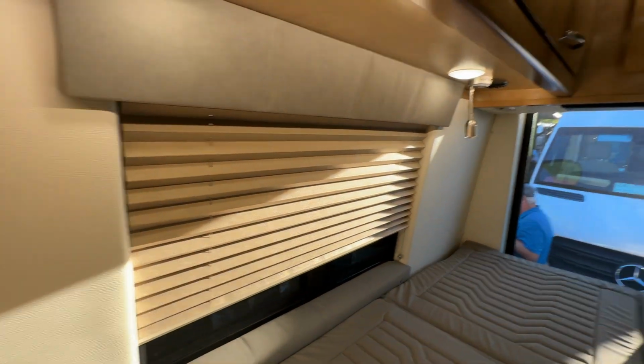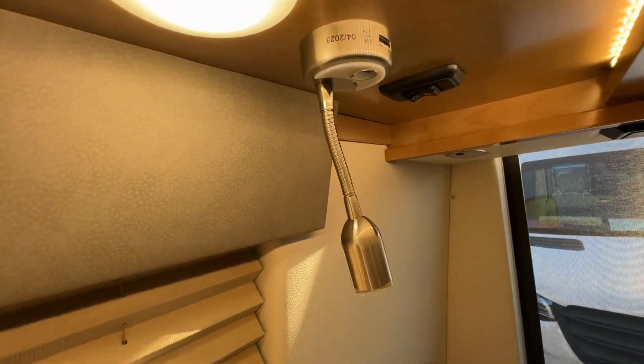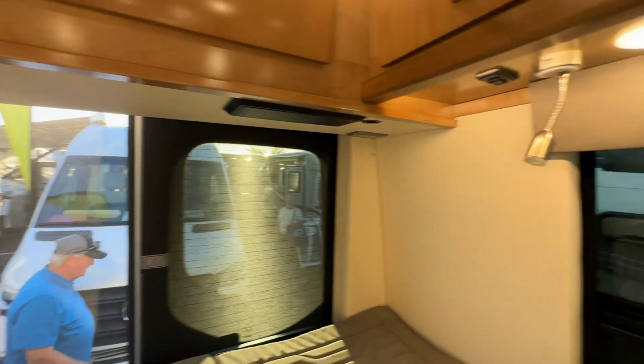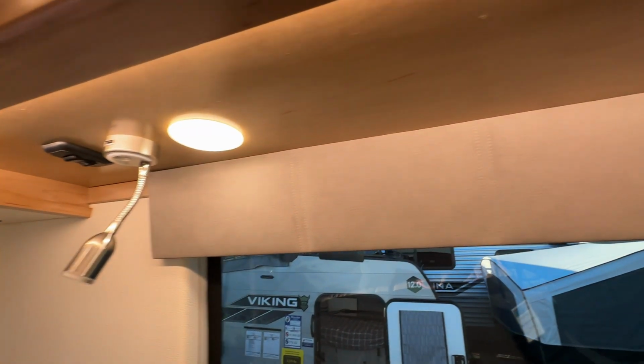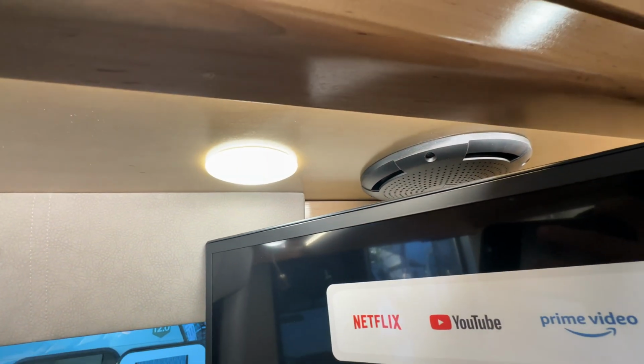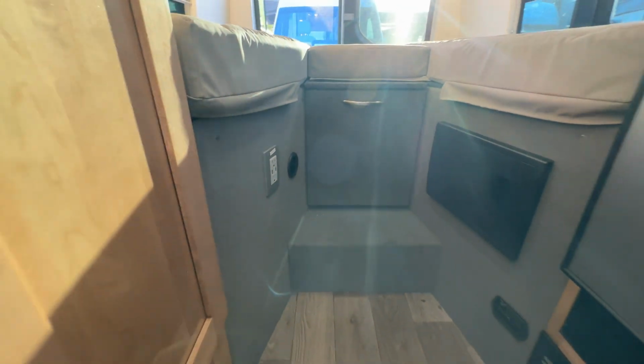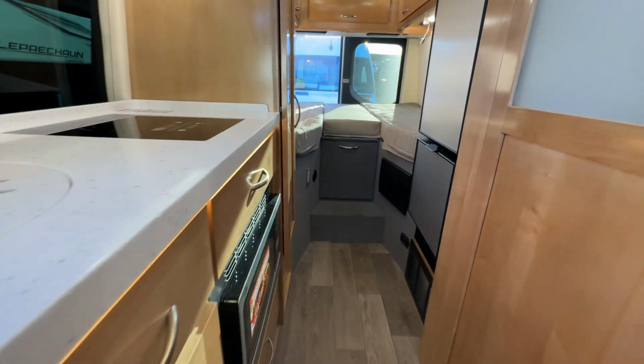As you can see, you've got the USB connectivity here. Also, this is a nice night light that you can read your books with. Same thing over on this side. Everything's already lined up with the speakers underneath, which is a big plus. Fuse box here, more 110s here. Really, really high quality. But overall, I think you would agree, this is a super nice unit.